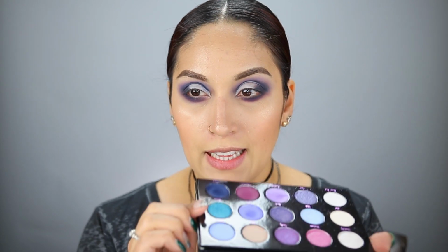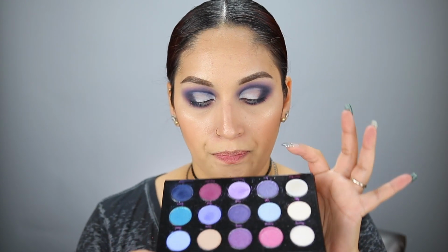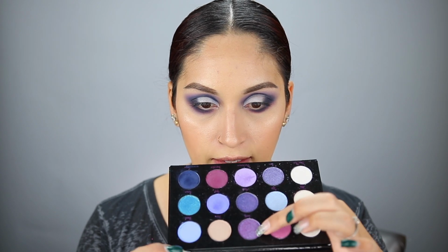They look really good. So I'm going to apply two of these shimmers. Which color should I do? I really like this Roman color. It's super pretty. But I think I want to do a purple shadow. I want to use a couple of them though. So let's see. I think I'm going to use the shade Lover and also the shade Lovely.